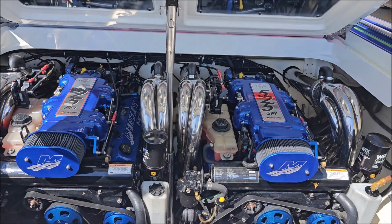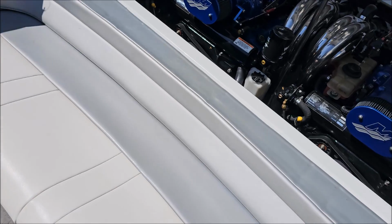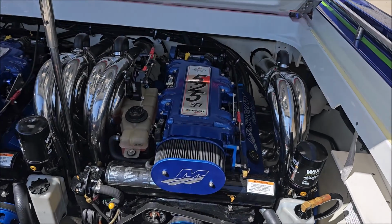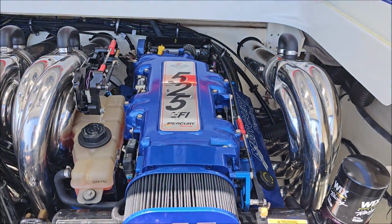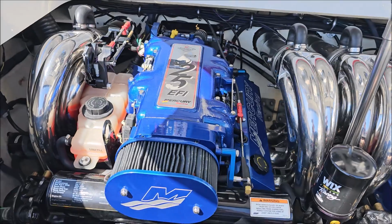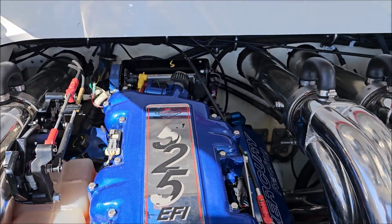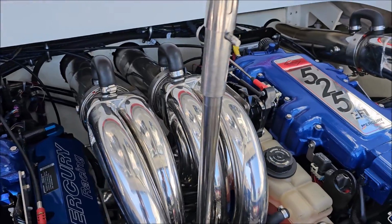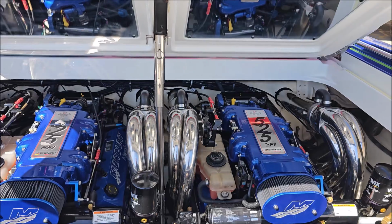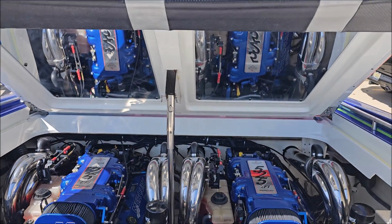Beautiful blue motors. Polished stainless exhaust. See the back seat is in excellent shape. All the vinyl around the engine room as well. Very well cared for. Boat has a ton of documentation. I didn't mention it, but we do have 5-place intercom with headsets with this boat as well. She's got a lot of options.